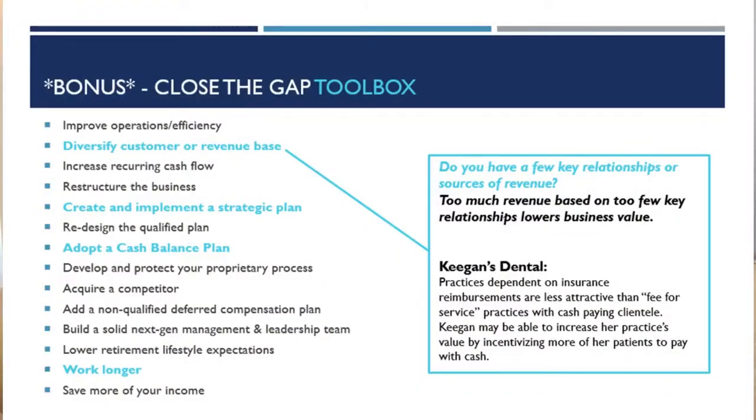One of the examples that I've been talking about throughout this video series is a dental practice. In the early stages of these videos, we did a valuation for a dental practice, and I showed you what that looked like. It's called Keegan's Family Dental. One of the things that she can do that's related to this value driver and increasing the value of her business is that her practice is really dependent on insurance reimbursements. Insurance reimbursements, when it comes to dental practices in particular, are much less attractive than fee-for-service practices where you have cash-paying clientele.